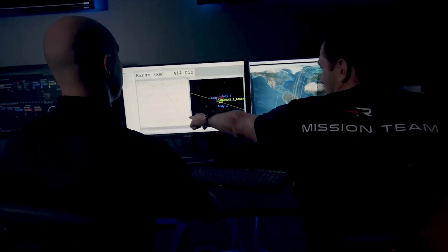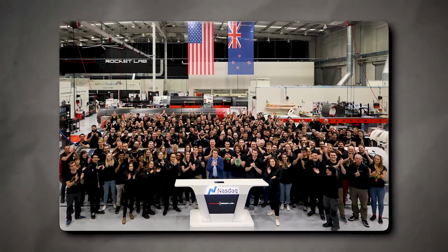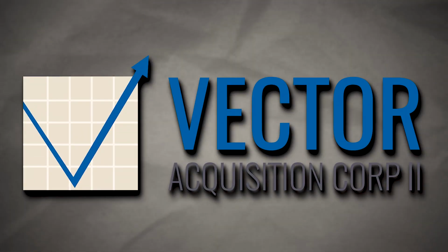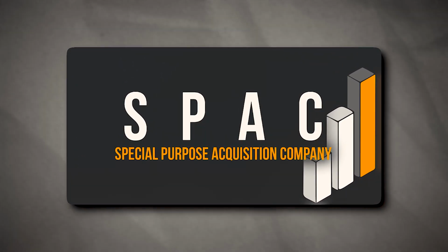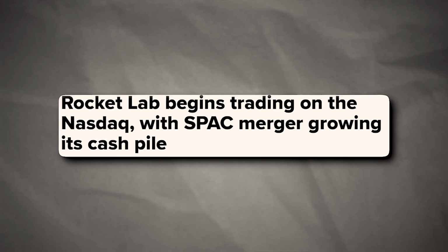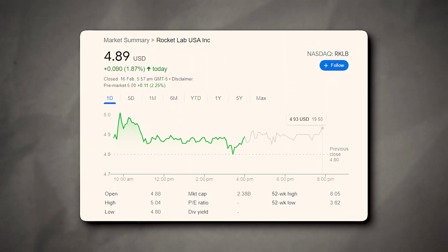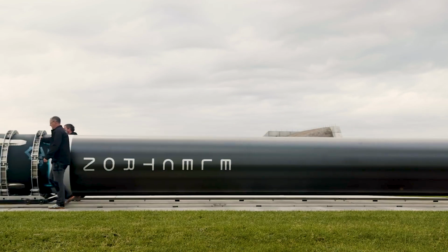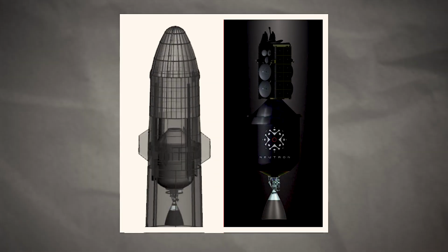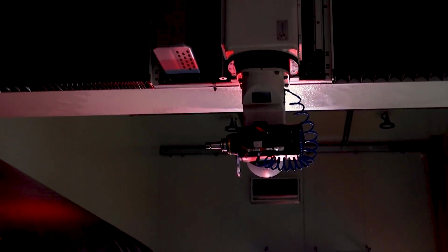Rocket Lab had demonstrated a track record of successful fundraising through public offerings. In August 2020, Rocket Lab completed a merger with Vector Acquisition Corporation, a special purpose acquisition company, SPAC, resulting in Rocket Lab becoming a publicly traded company listed on the NASDAQ stock exchange under the ticker symbol RKLB. This merger provided Rocket Lab with additional capital to support its growth initiatives, including the development of new launch vehicles like the Neutron rocket.